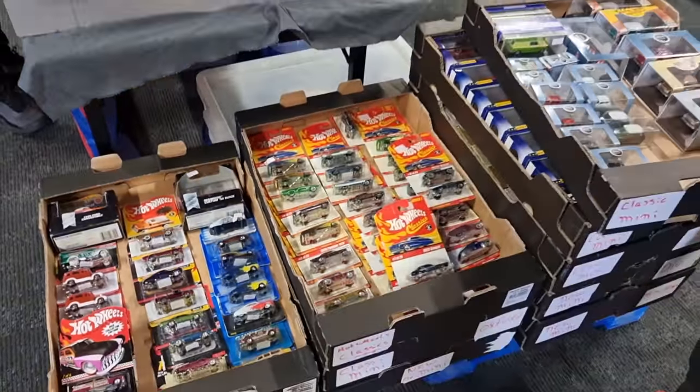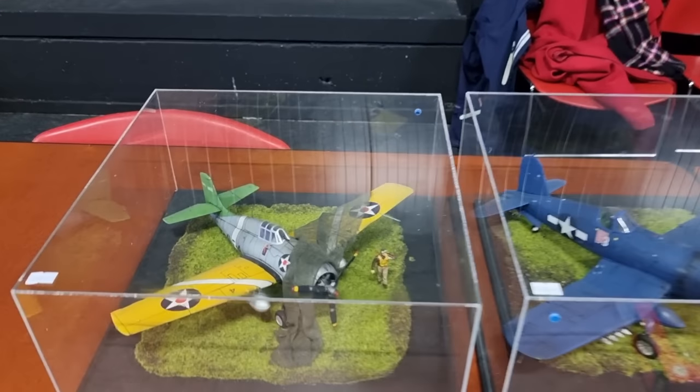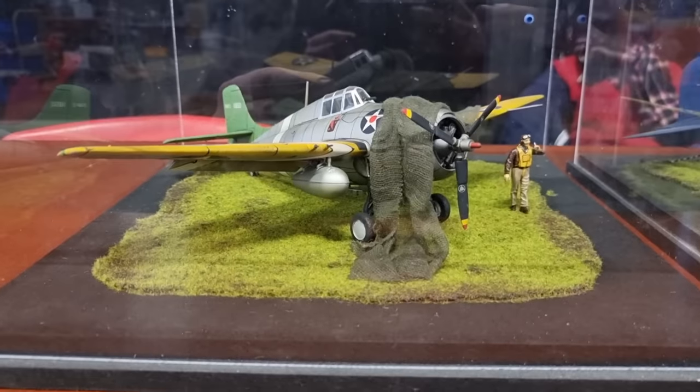Okay, perfect. Wow, we got some sweet dioramas over here. Really well done.